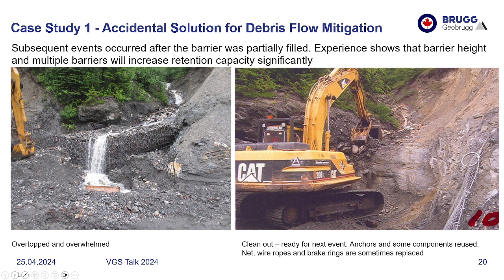I've been working 12 years with Geobrugg, and this barrier's been hit about 6 times, and I've only sent out parts once or twice, so it's amazing.